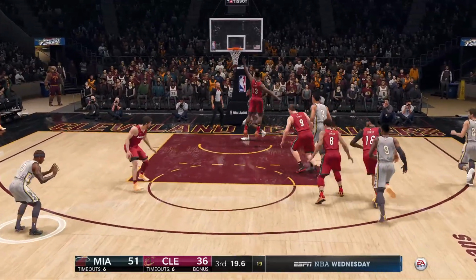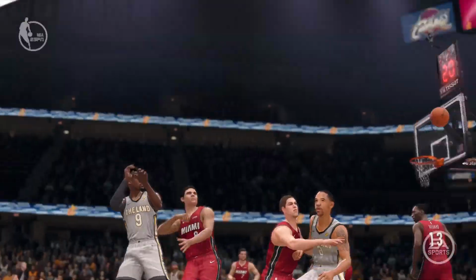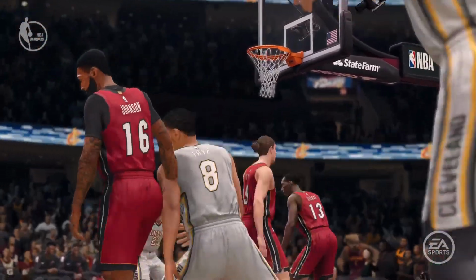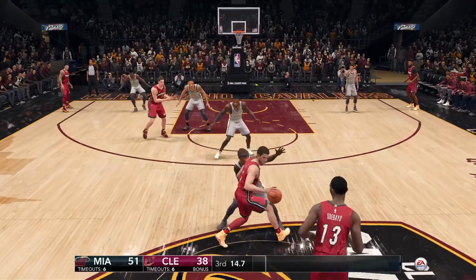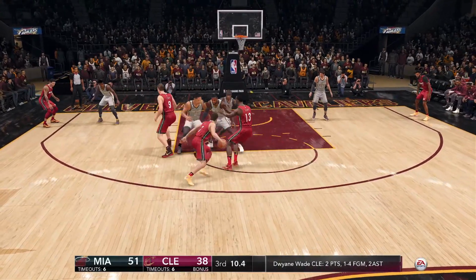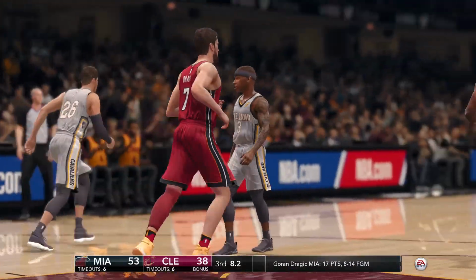To James. Inside, puts it in off the glass on a nice feed from Dwyane Wade. Sometimes the simplest plays are the hardest ones to execute. Good layup. Dragic on the drive, lets it go. Nice touch at the basket.